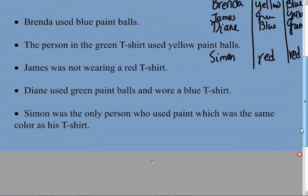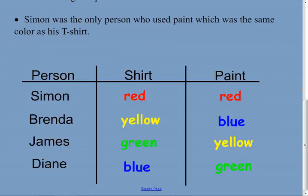Okay, so all I did was make a table. And did I get that right? Simon had red and red. Brenda had yellow, blue. And the rest should follow. It's just kind of a fun little problem. Not a big deal, because today's lesson is not that long. Why would they all wear different? It's just a math problem. It's not even, it's a logic problem.